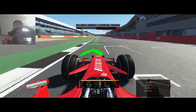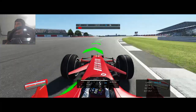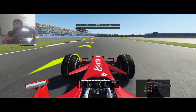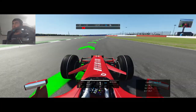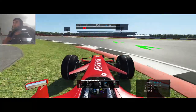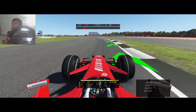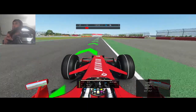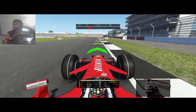There we go. Over the line. There we go. Right. So far, we have made it unscathed. Although that might be about to change as we go through. And it did. Now through the village straight. Brake.